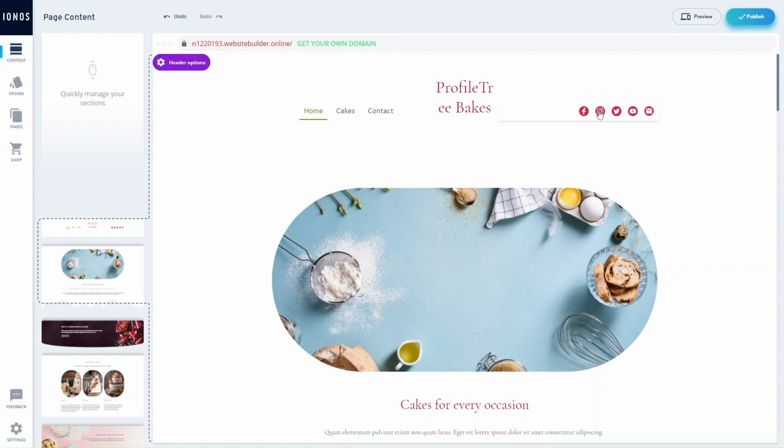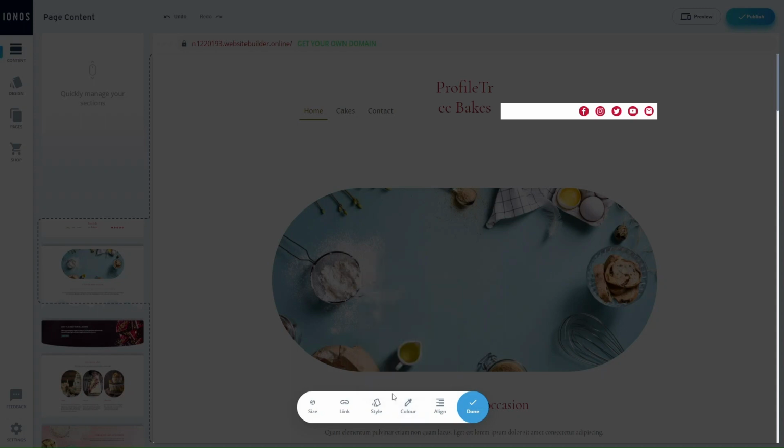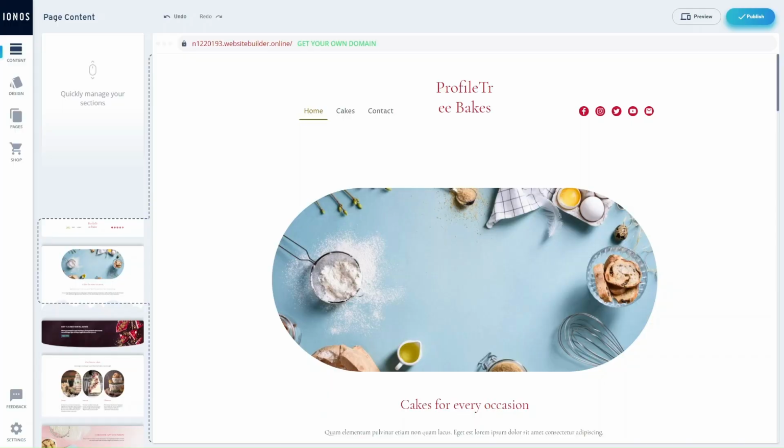So when it comes to editing the colors as well, you can see there's a little hint here that says the color palette specific to your website. So this color may be changed to be more visual. So you want to basically just update your color palette as well. When you first start your website builder and you start off with a template, the first thing that you actually want to do is update the branding of the template. So as mentioned before, the template is just a starting off point.